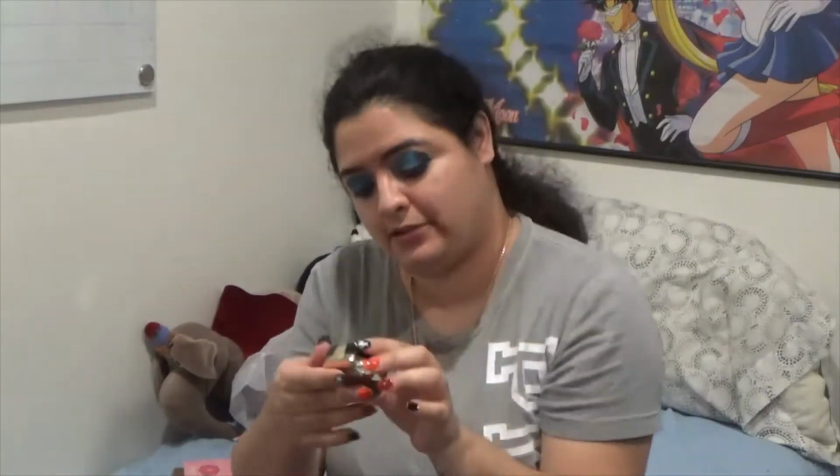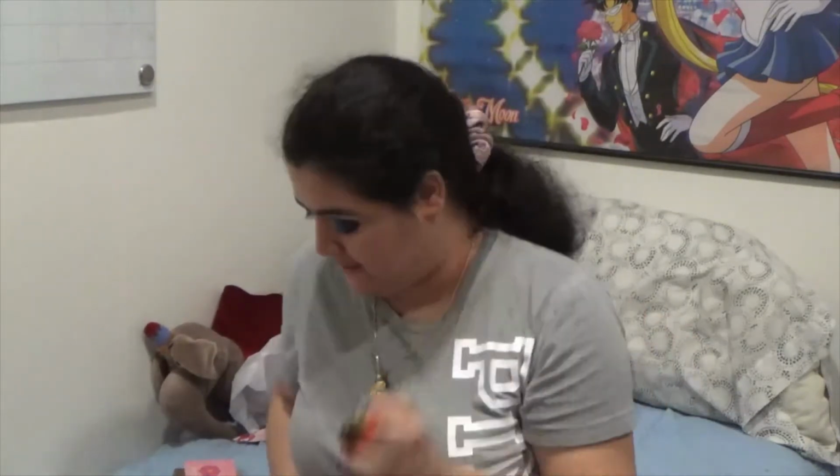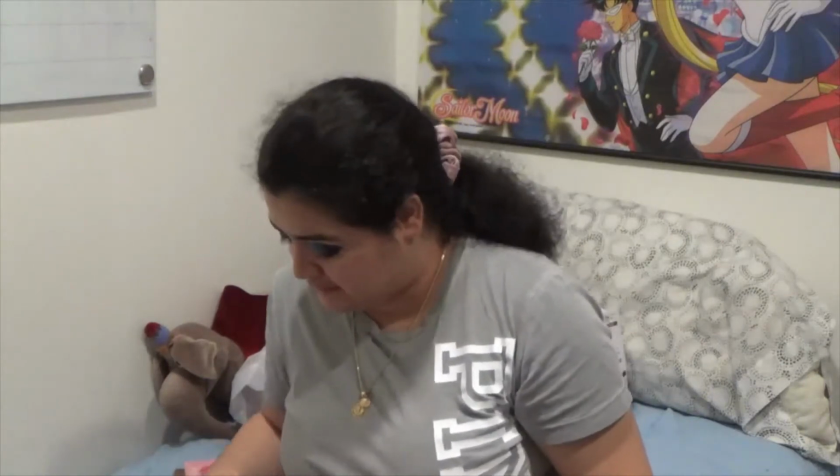Milani. This one is in Berry Amour. This is a baked powder blush. Now, before I make the decision on this one, I know I have somewhere in this pile another one. I'm not sure it's gonna be two or three I have from Milani. Okay.